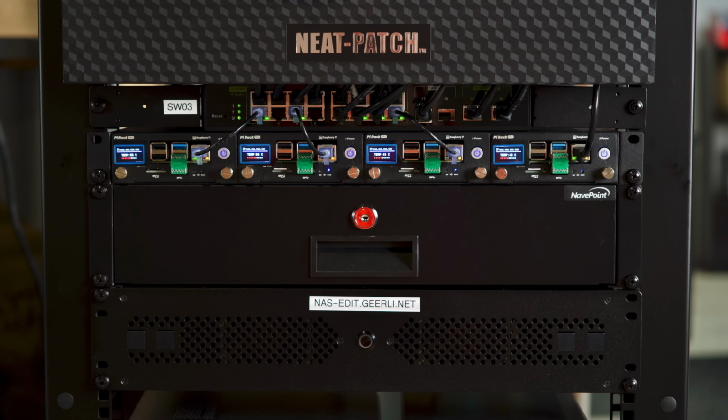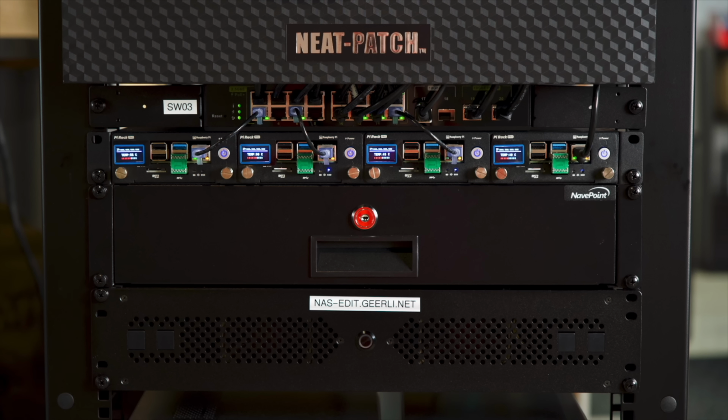Under that is my Pi rack, where I run most of my networking applications, and I'll get to those in a bit. Then there's a drawer, and I'm not going to show you the inside, just like I won't open up the neat patch and show you the rat's nest of cables in there either. Under all that is my Edit NAS, running TrueNAS with 40 terabytes of raw SSD storage. And if you think that's overkill, just wait a second.